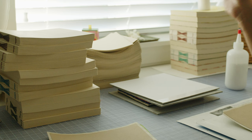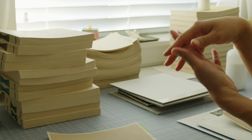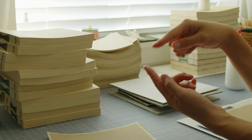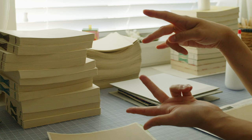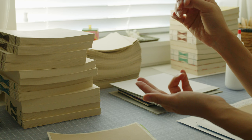There will definitely be softcover journals, and I'm going to make little thin sketchbooks as well. I've already got a request for Instax albums, and we'll see where I get with the watercolor sketchbooks. I'll definitely restock my online shop with watercolor sketchbooks as soon as possible. But yeah, if I have leftovers, I'll bring them to the market with me.